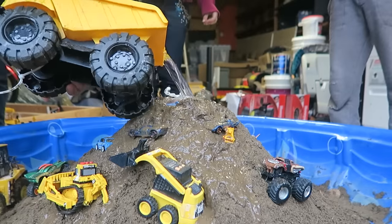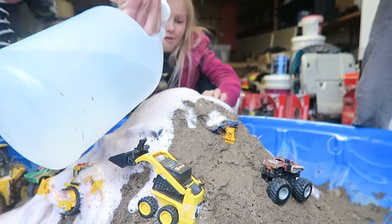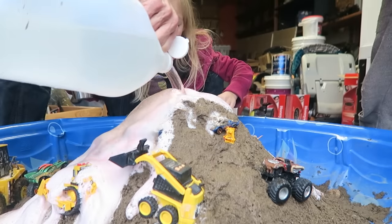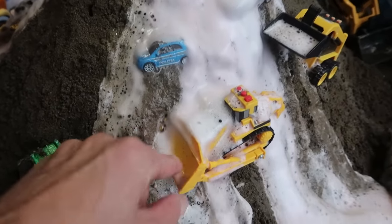It's not working. There we go. It's working. It's falling over. Look, the dozer's getting covered. The dinosaur got wiped away. Oh my goodness, this is crazy. Wow. All right, let's do some more, okay? Look out. Look out. Pour more in. More. More. Look, the skid steer's bucket filled with lava. Everyone's eating. They're like, we like lava. Oh no, it worked, dude.